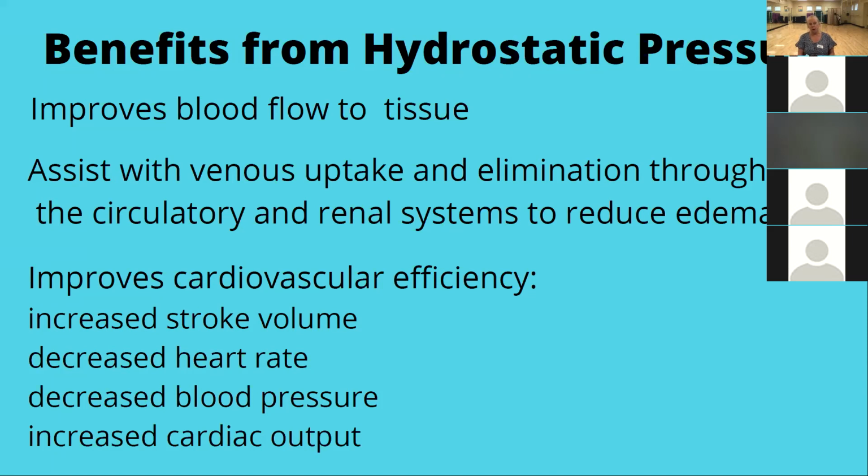All right, and then that also decreases your blood pressure because you get more efficiency in the heart, which allows the blood pressure to be lower. There's some variation in that depending on the amount of work that you do in the water and the temperature of the water, but overall, water exercise has been shown to decrease your blood pressure for up to an hour after you get out. And then all those together increase your cardiac output. So that basically makes your heart much, much more efficient exercising in the water.